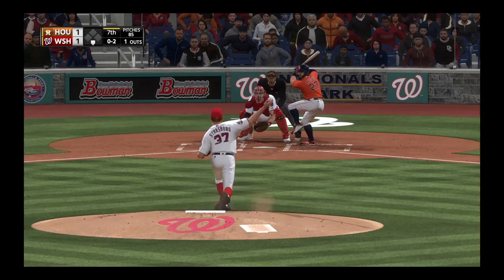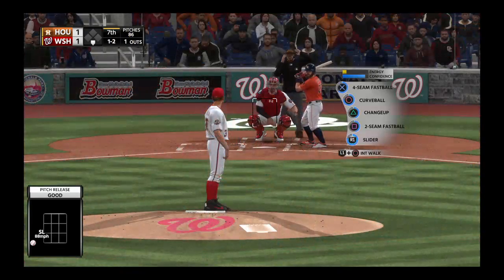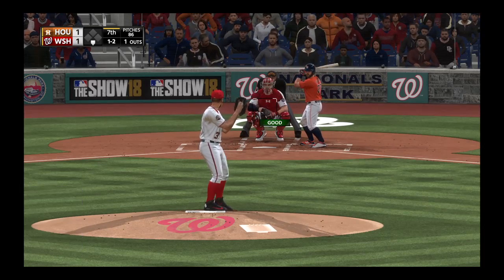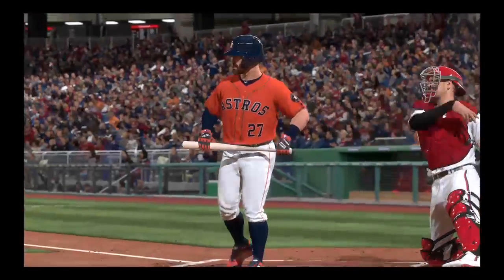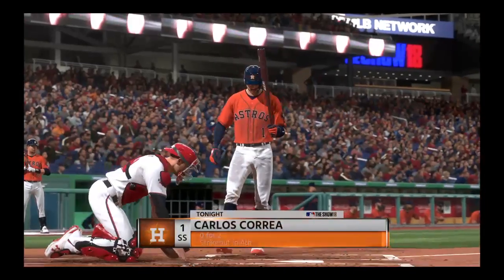Another 0-2 hole. Missed with a slider. He's going to have to make an adjustment on that slider away. He can't just make it a non-competitive pitch and allow these guys to take. He's got to start that a little bit more over the middle of the plate to get that swing and miss on the other end. Got him swinging on the fastball there. Jose Altuve is the second out in the 7th inning.